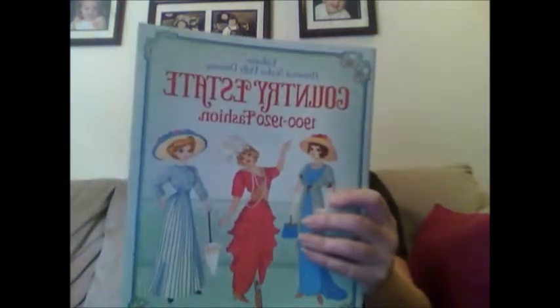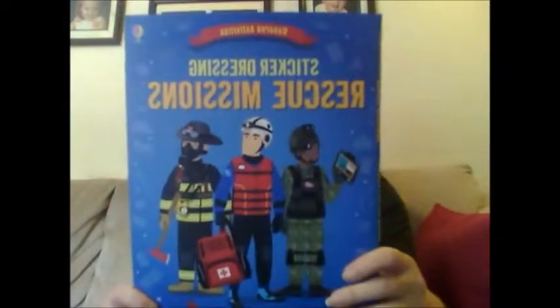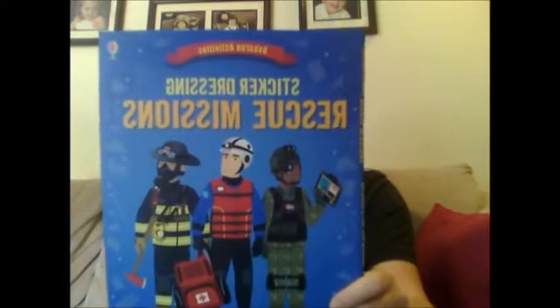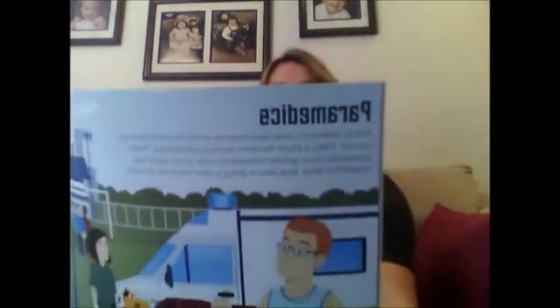And then there are specific sticker books for topics. You can do educational ones, nonfiction. So they're going to learn about the fashions in the 1920s. There are stickers geared towards boys, but you know, boys and girls both love these. Rescue missions. So the stickers are all in the center, and then they get to have the story part, and then where they get to do the dressing. And then, of course, there's pink ones for girls.